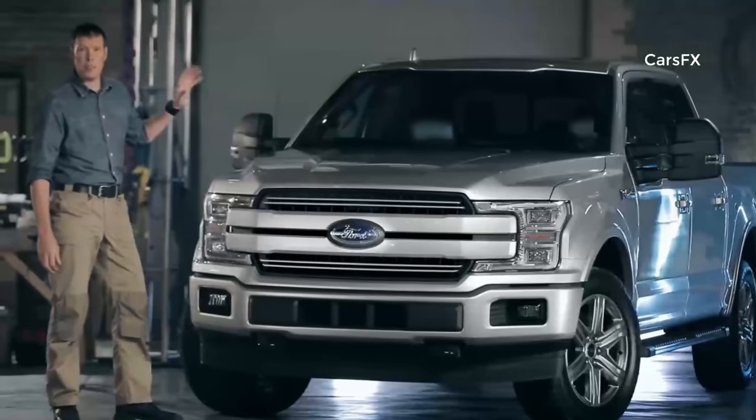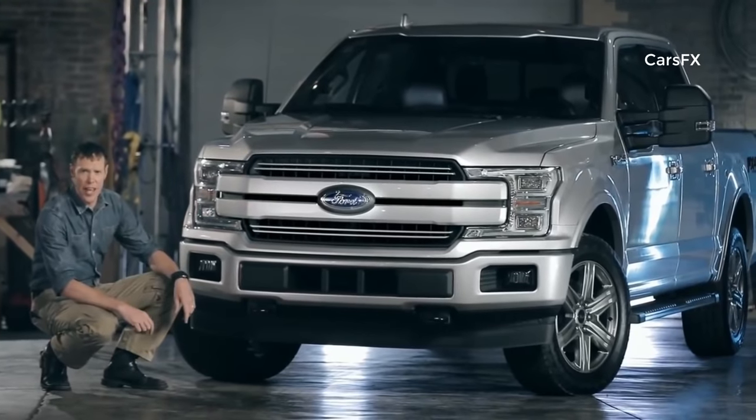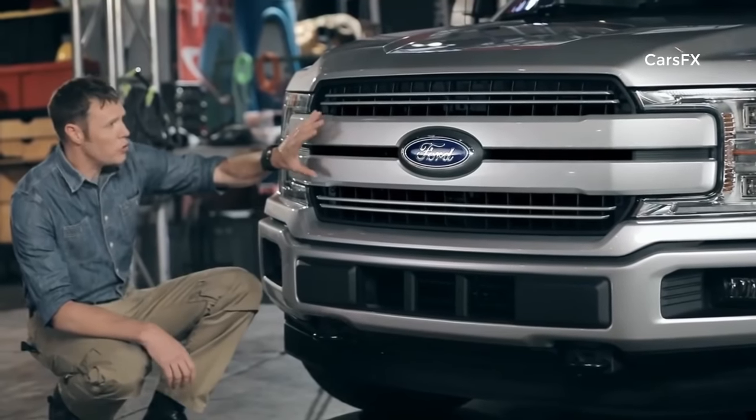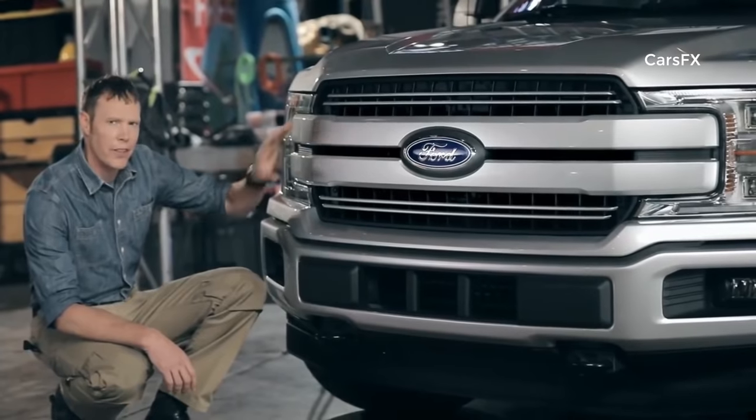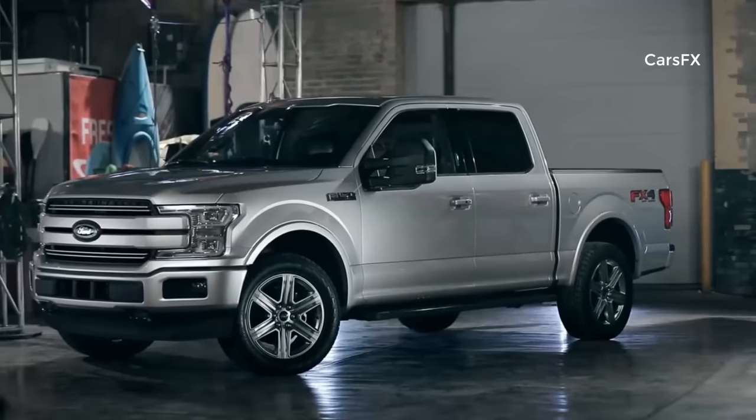This is the Lariat Sport Super Crew. Now, it's certainly got that signature F-150 stance, bold and tough. But this new two-bar grille really amps up the impact on the front end. Overall, there's a more muscular feel all around the truck.